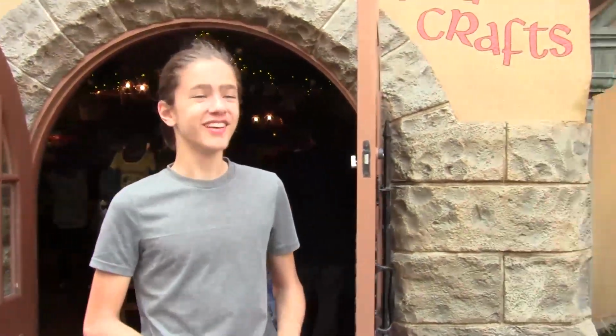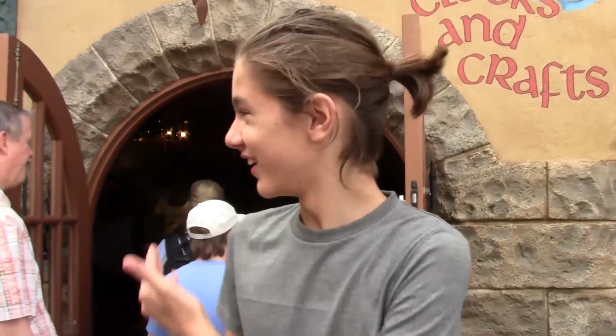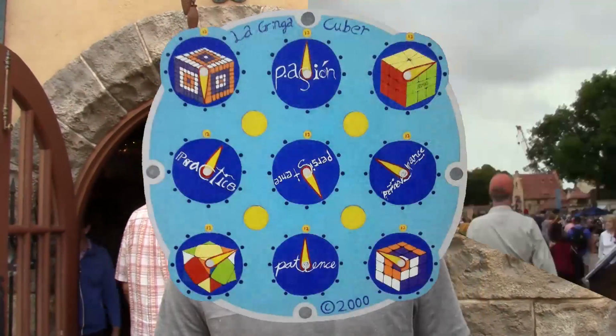Well, at Clocks and Crafts, I just got another clock. So, if you want another clock, you can get one in there. Now we have made it all the way to America.